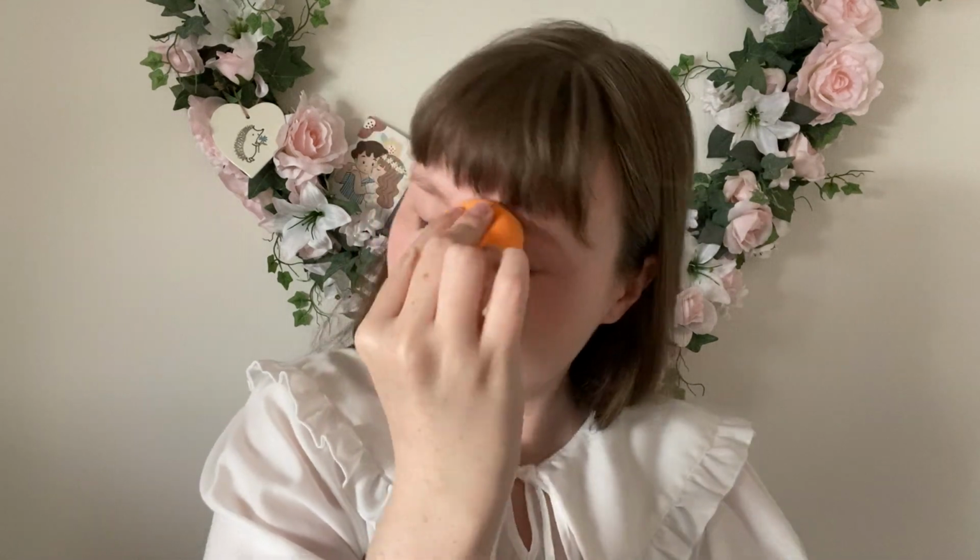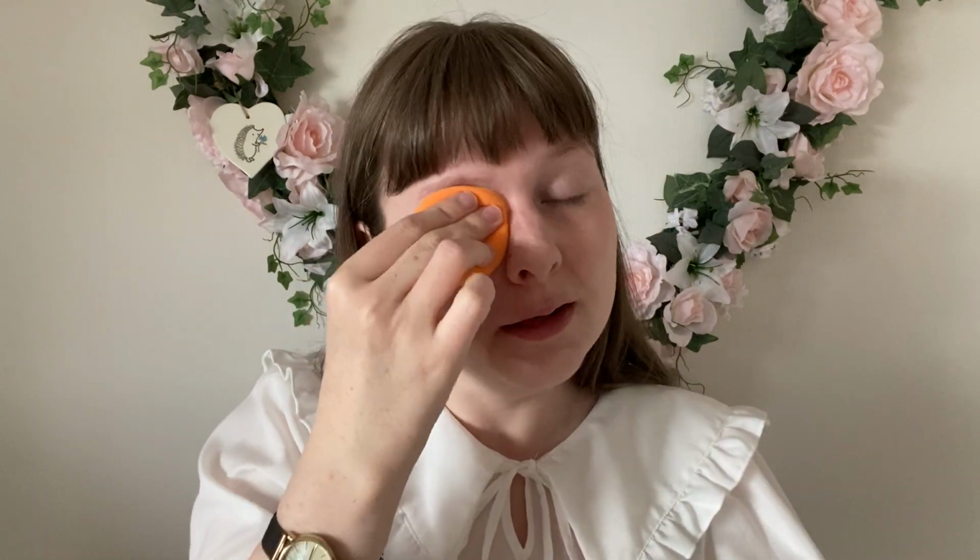Ooh. Actually doesn't look too bad on my face. Okay, it's blending in quite nicely. I did not bring a mirror, so what I'm doing is simply just looking in the viewfinder. It's blended in. It's definitely not a thick foundation, so I think let's put a little bit more on. Give it another layer. For a little bit more fuller coverage, but I think it's quite a natural look.